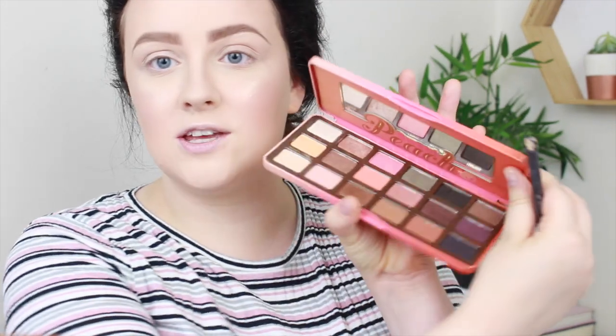But I've been starting off using a little crease brush from Zoeva, and then the shade Charmed, I'm sure, from the Too Faced Sweet Peach palette, which is just a matte brown. So the reason I'm using this palette, there is no reason. You just literally need a matte brown. It's just whatever was nearby. So I actually start off with the crease colour. I don't think it matters that much, but it just sort of sets things. And then I can just go in and pat my main eyeshadow on.